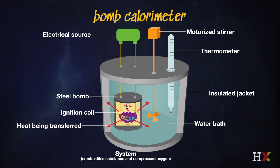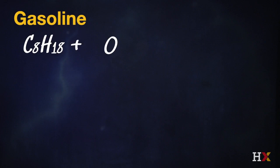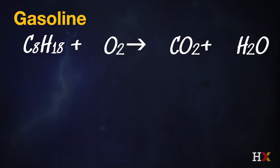reaction. And the way a bomb calorimeter works is that we have a reaction vessel within which the reaction takes place. And we're going to look at the case where we test the energy release from gasoline. So gasoline is C8H18, and we're going to react that with oxygen, and when we do that, the product is CO2 and water.